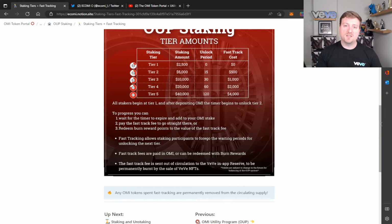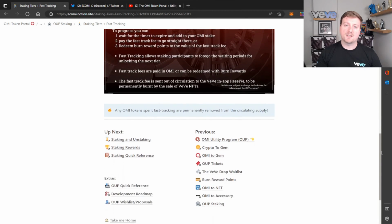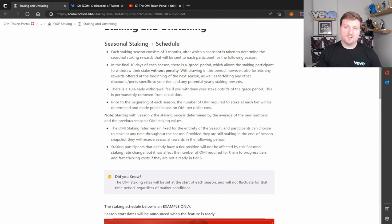All of the Omi that is spent from fast tracking will be directly burnt from the circulating supply, and all Omi locked up within the staking itself will be temporarily removed from the circulating supply, both of which decrease the amount that is available for other people to purchase and sell. Introducing seasonal staking was one of the most intelligent things the team probably could have done when it came to Omi staking, to ensure that the token price is not manipulated and that bad actors are not taking advantage of individuals who are staking their tokens.